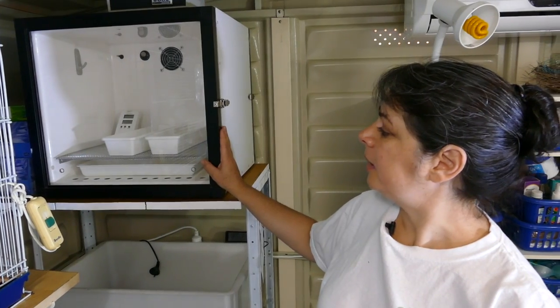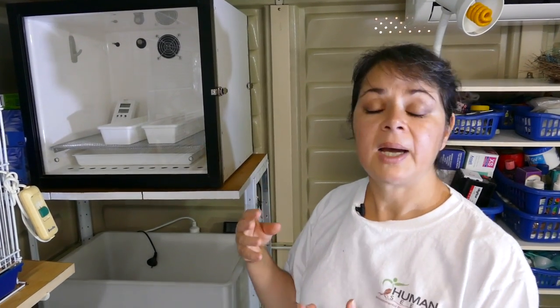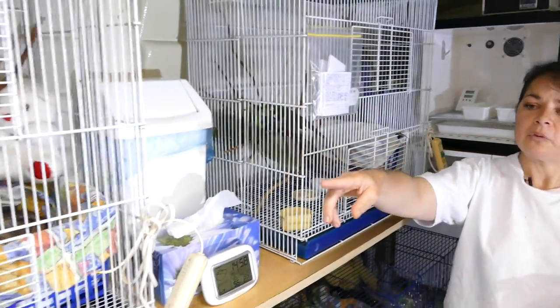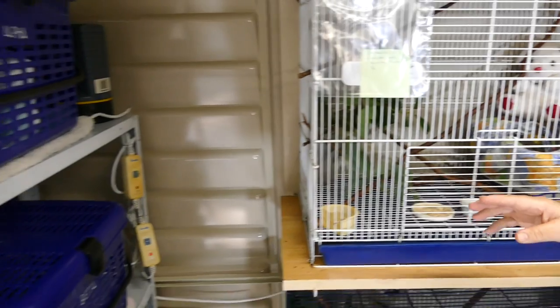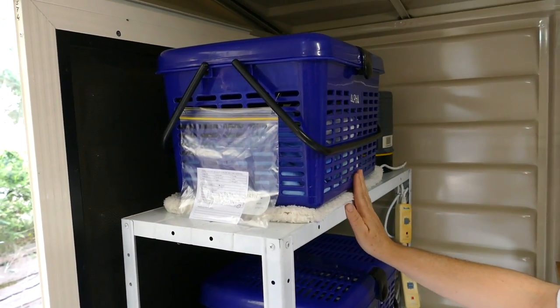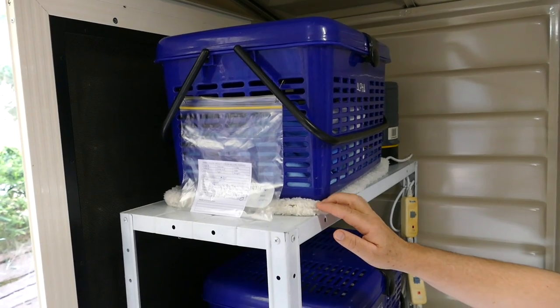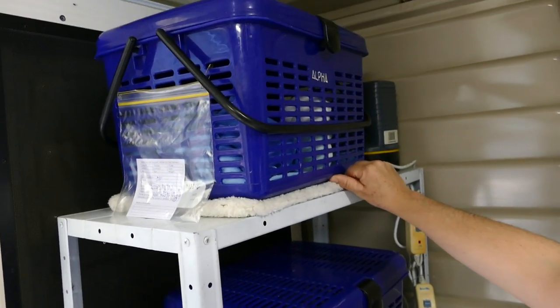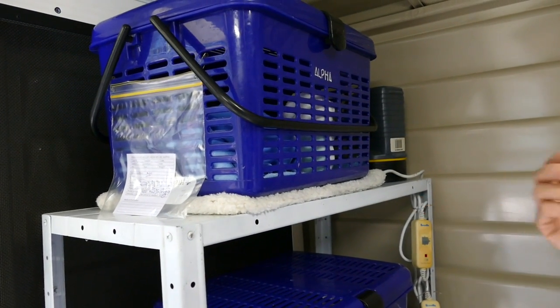Then, when they start to open their eyes and grow a little bit of fur, they go to the second stage, which are those plastic baskets, which are very handy. In these stages, the babies need extra warmth still, so they have electric blankets here underneath, so they are kept warm.